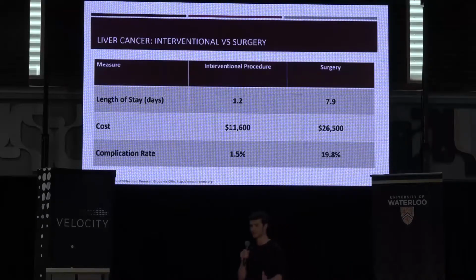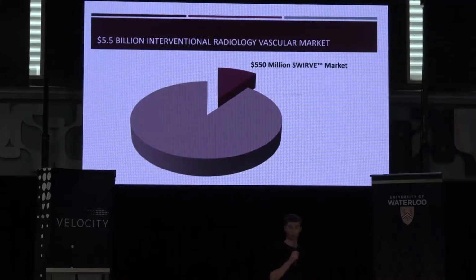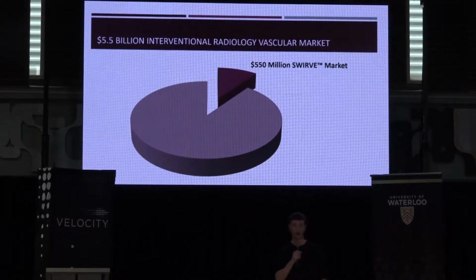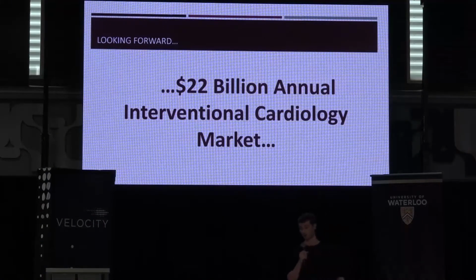So let's talk market size. Well, we've had these physicians help us segment our market, and we're targeting a portion of the $5.5 billion interventional radiology market. We've been most useful in about the top 10% most difficult procedures. But here's the kicker. Our next market is the $22 billion interventional cardiology market.